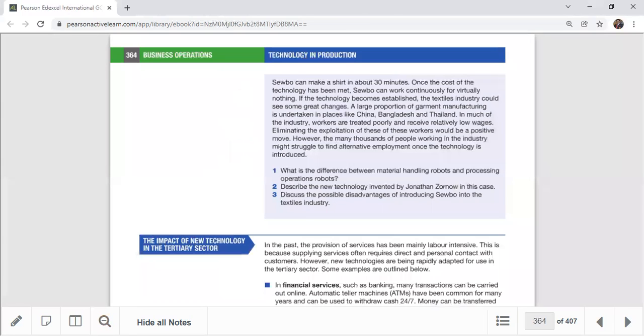Yeah, sure. Sewbo can make a shirt in about 30 minutes once the cost of the technology has been met. Sewbo can work continuously for virtually nothing. If the technology becomes established, the textile industry could see some great changes.